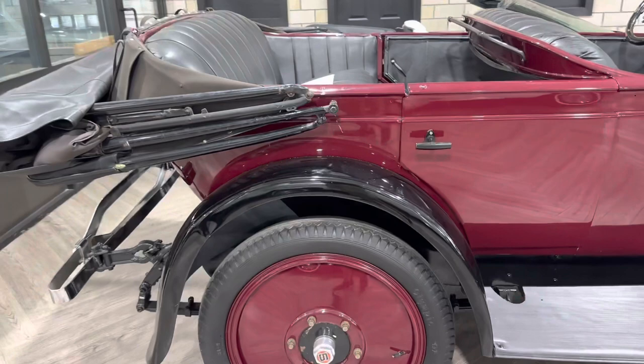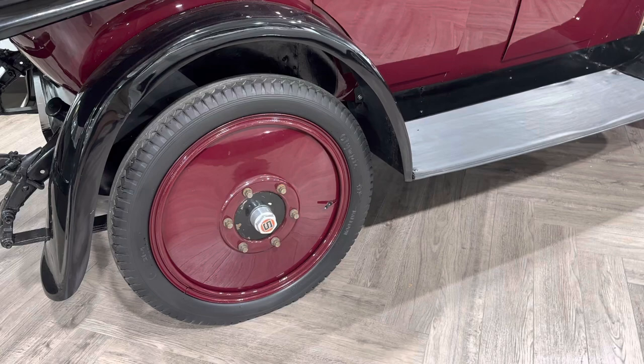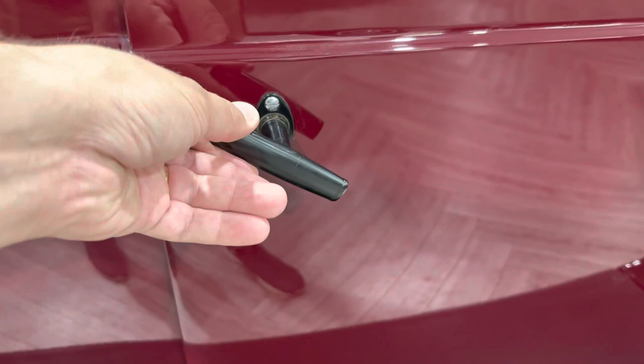Got a little dimple right there on that wheel well in the right rear. Factory. I believe factory steel wheels that are on it. Passenger side door handle is out of adjustment and angled down the wrong way, right there.